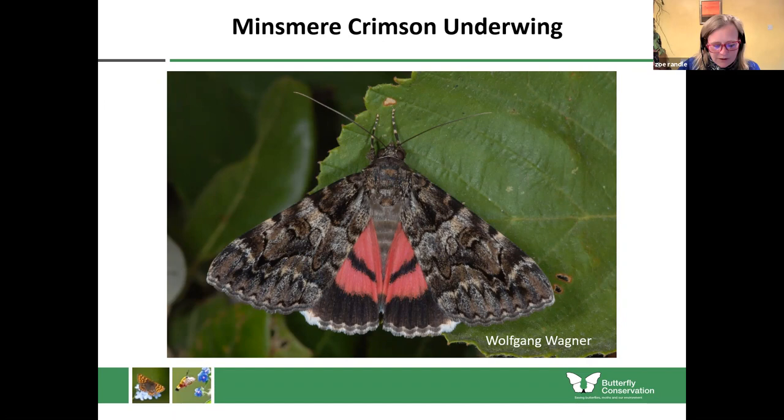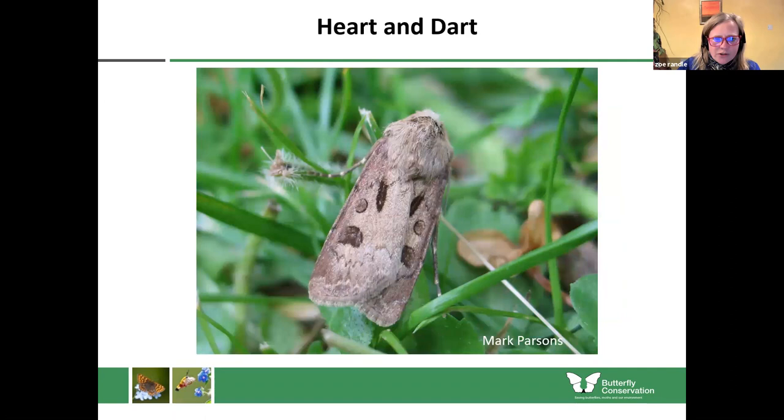But some of the more common and widespread moths were quite tricky to get photographs of, for example, the Heart and Dart. I would consider this moth to be a mother's moth. It's quite brown, it's not very striking, and it's not very attractive to a normal, everyday person. It was tricky to get pictures of this one, and maybe it is because people don't really think it's worthy of a photo shoot. But thanks to our very own Mark Parsons, we sourced that one.